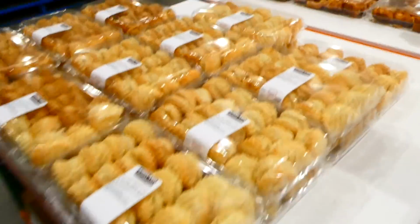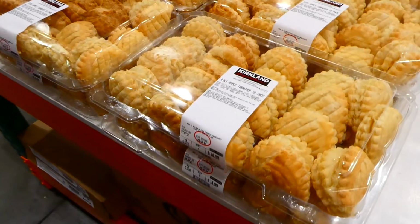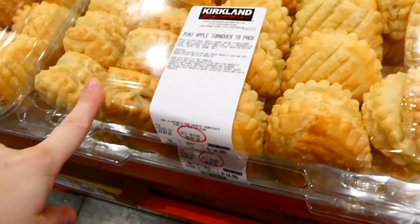And then for $15, they've got the mini apple turnovers. This is a 19-pack. It's 570 grams. And these ones have puff pastry with apple filling inside. And they look really, really yummy.